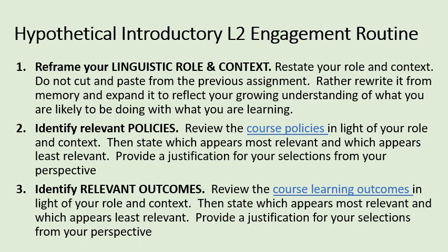Here's what this might look like in a second language course. Reframe your linguistic role and context. So this is really important. Each week they restate, I'm going to call it, role and context. I'm not sure if that's the right thing, but rather rewrite it from memory, because as they're interacting with students and thinking about it, their understanding of their linguistic scenario, or whatever we ended up calling it, is going to expand, and they can better and better articulate that and better use that to imagine how they'll use course content.